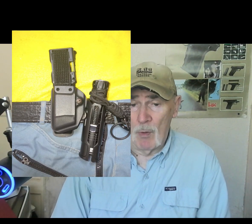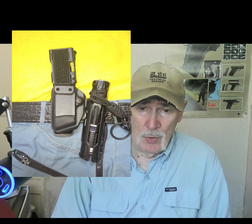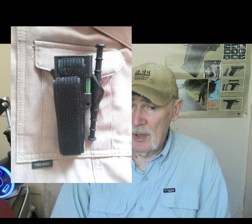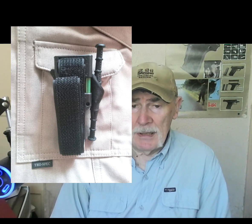Now, there are many ways of carrying the new compact tourniquet. It will fit into a magazine pouch if you've got one spare, and that just shows the size. It will also fit into the thigh pocket on cargo pants quite well, and we will discuss pocket trauma packs a little bit later.